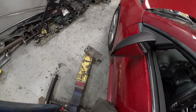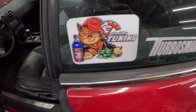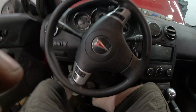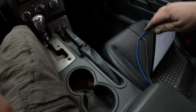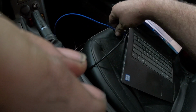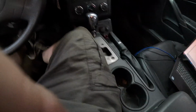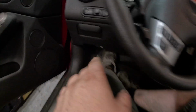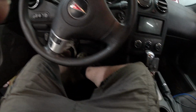So kick the lift, hop on in here. Yeah, obviously my alignment is very off. Got the laptop here, plugged in. I have a separate data link connector kind of wired in down here. That's for the engine and transmission. Factory data link connector down there. That's for the rest of the car.